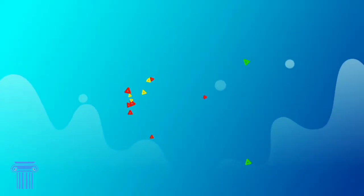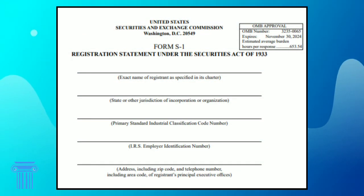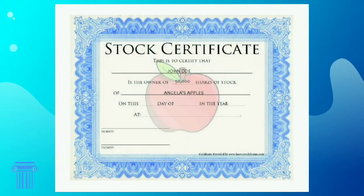To Angela's delight, she can continue on with her Form S-1 resale registration statement. So, if Angela's Apples investors want to sell their securities, this provides the liquidity event to do so.